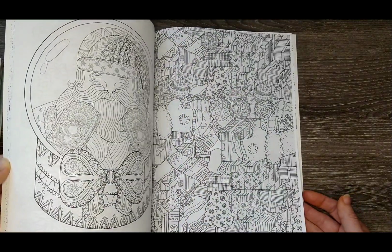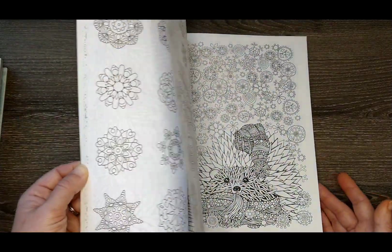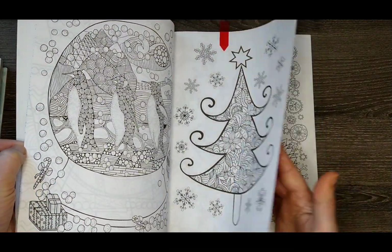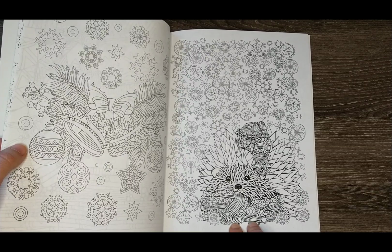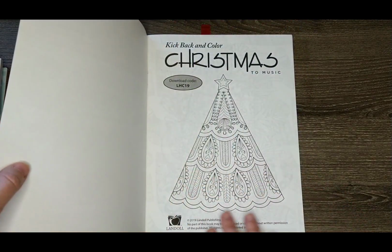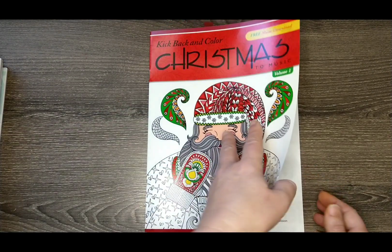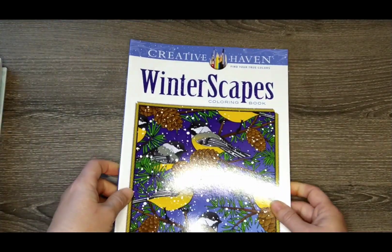But there are some cute pages in here. Some very detailed pages. This snow globe is really fun. And I think I have another page marked in here that I did not color in, I would imagine. Yep. There we go. And this guy's cute. That would be a fun winter one to do, because it's just snowflakes and a little hedgehog. But that's the Kick Back and Color to Music Christmas. And I don't think they give you an author. It's just Landall is the company that puts them out. So yeah, it would be nice to get to that one too. I may be able to squeeze that in January.